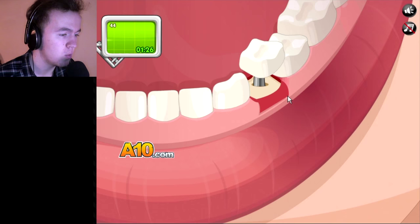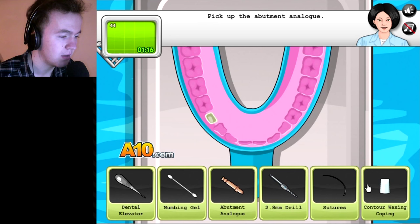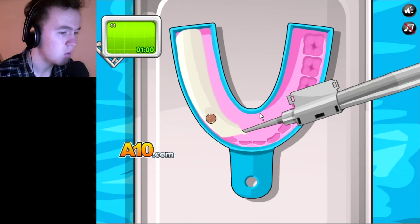We will now insert a contour abutment and, oh my god, into the impression. The abutment analog will help us to create a model of the implant. What the? Pick up the abutment analog. This thing. There we go. Now what do we do? We will now create the mold and dye stone using soft tissue material. Please pick up the injector. The injector containing soft... I can't read. Whatever. Pick up this. Put it here. All good. We made a tooth.